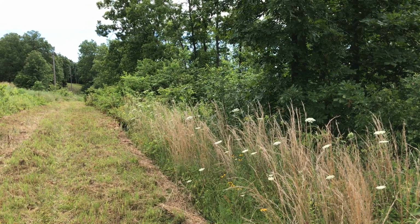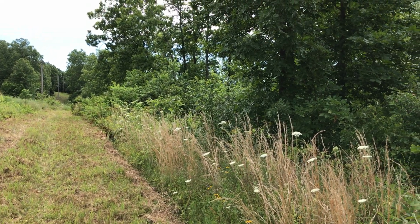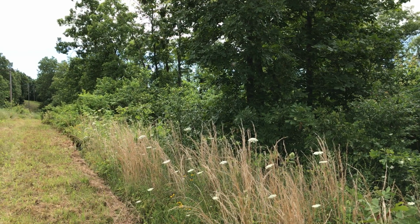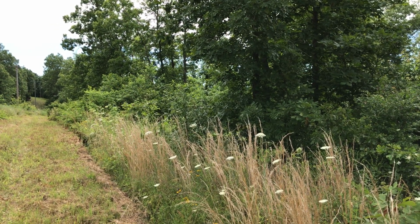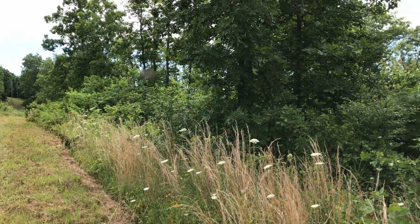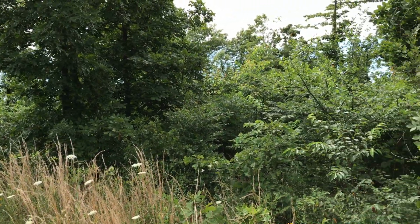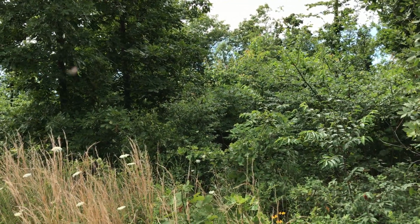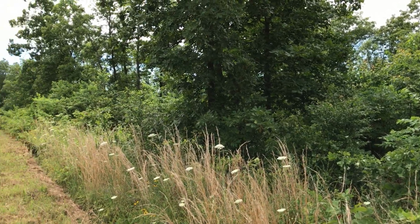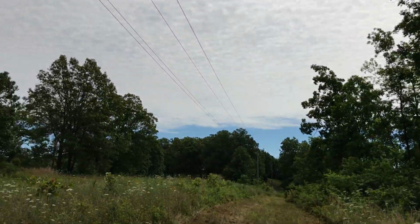So one situation could be you have your main campsite or your home or your cabin here on the north side where it has easy access. And then you have a more primitive campsite or cabin toward the middle or south side of the property where it's just completely private. These are not public trails. These are for property owners only. So it's going to stay nice and private up here.